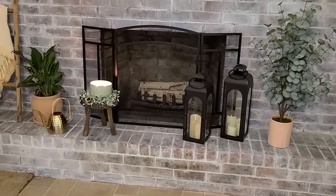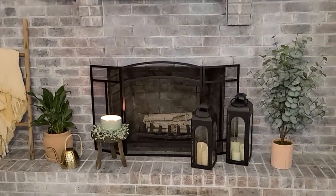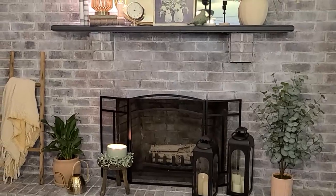So here's what we have so far on the fireplace. Now let's add just a few more spring touches here in the living room.